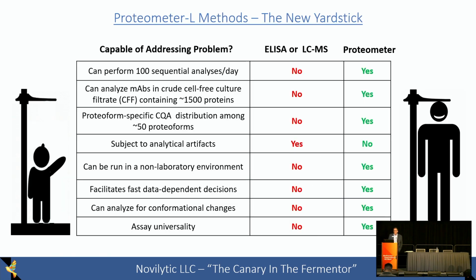So we have a change now, right? We're going from taking a sample out, doing a bunch of sample preparation, and after we're done with all that sample preparation, running it through and having to analyze all the data, to where there were a lot of problems with the ELISA or the LC-MS because it just took so long to get the data, and maybe it wasn't as accurate as it could be. With this new proteometer that is being released actually this week, what we're finding is that we can get positive answers, the green means go, to all that.